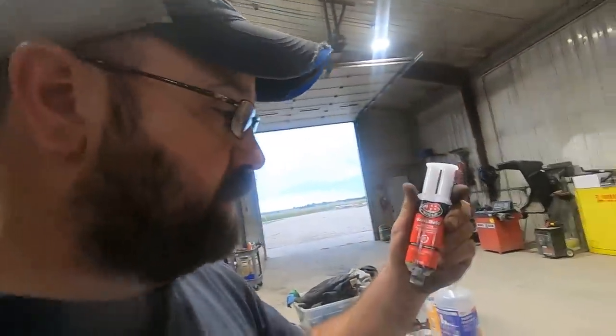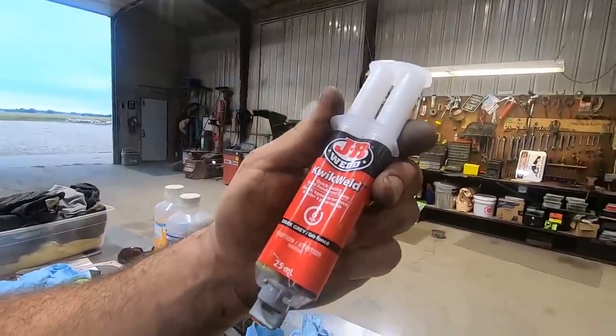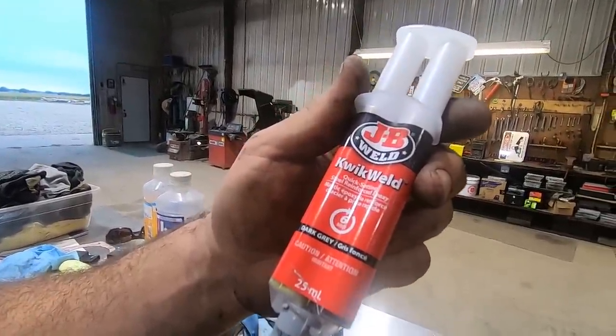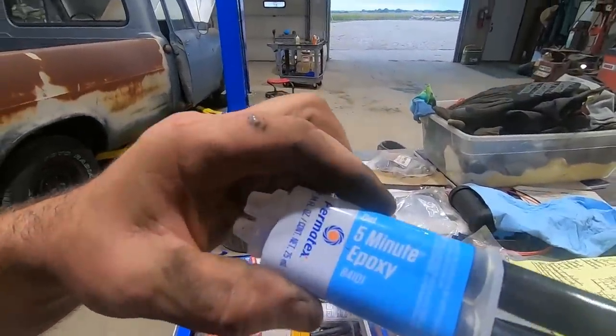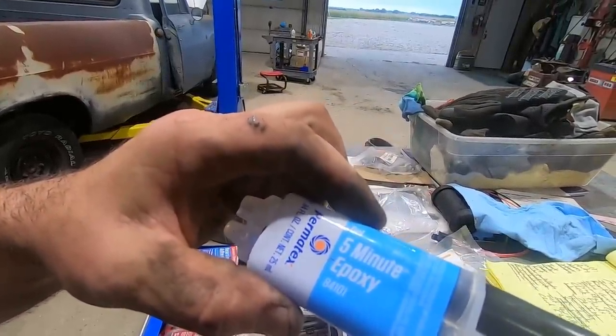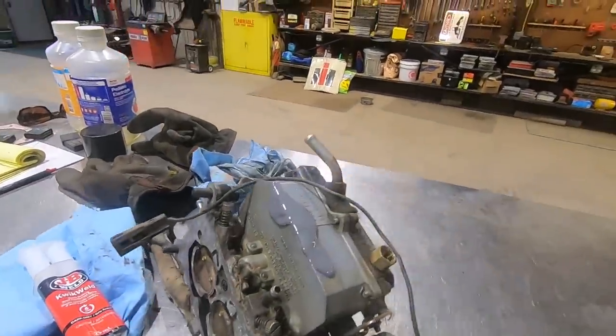Oh, you know we did her up right. That's right. JB Weld, quick weld, 6 minute stuff, you know. It's not the 5 minute stuff. Like, how fancy is that? They make 5 minute epoxy and 6 minute stuff. That extra 60 seconds will get you. Figured we weren't out anything.